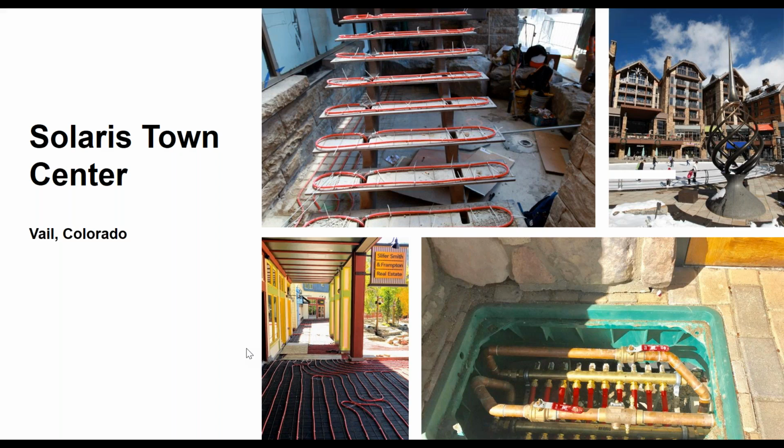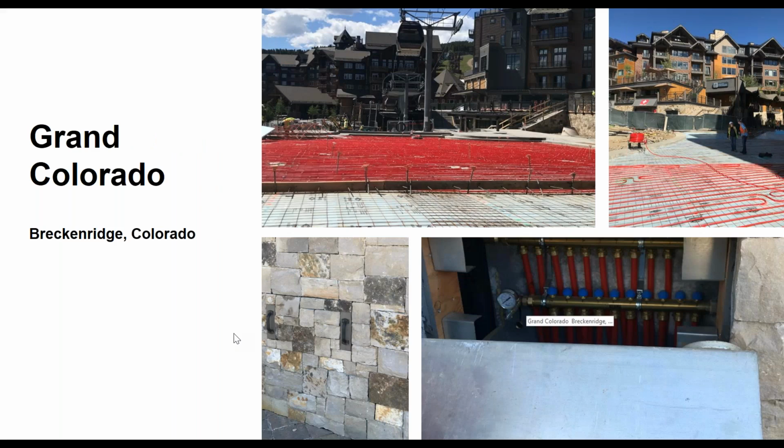And let's see, do one more slide here and then I'll dig into the questions a little bit more. So this was a cool project. This is a newer one in Breckenridge, Colorado. Tell me some of the cool things about the manifold cabinet there.